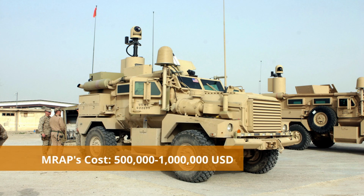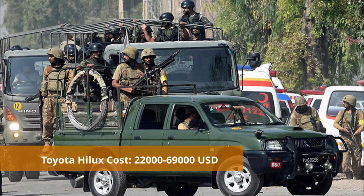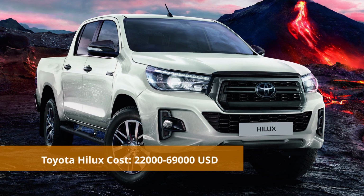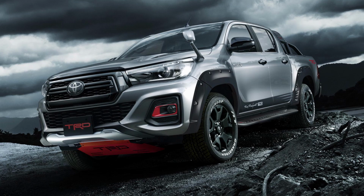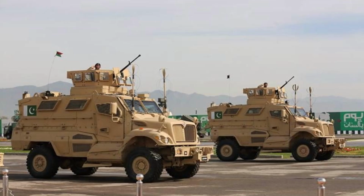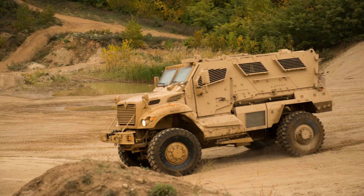Now let's discuss the cost of these two vehicles. The cost of an MRAP is somewhere between 500,000 and 1 million US dollars, while the Toyota Hilux is somewhere between 22,000 and 69,000 US dollars. So we can clearly see that there is a huge difference between the procurement cost of these two vehicles. An MRAP is way too costly compared to the Toyota Hilux. Keeping in mind the budget of the Pakistan military, it's almost impossible that we can supply MRAPs to the whole FC to patrol such a large area.